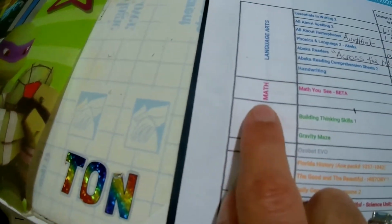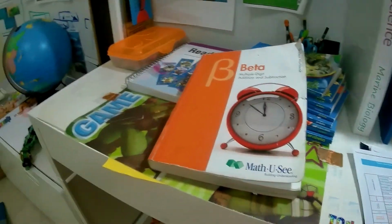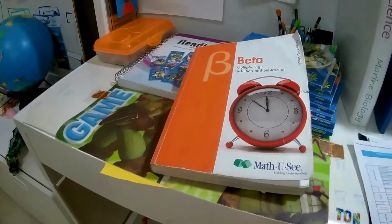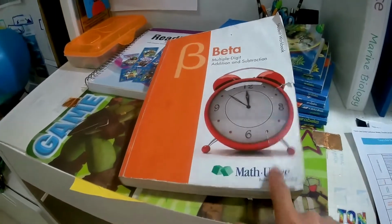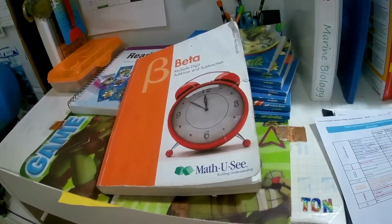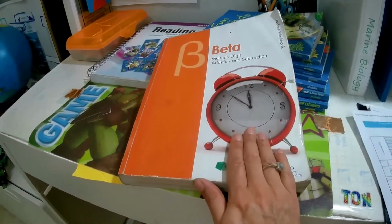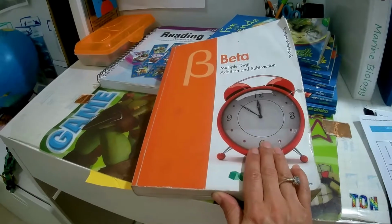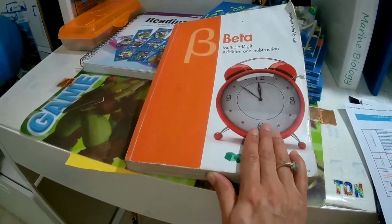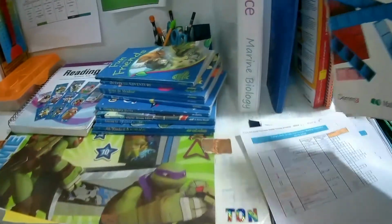We will be going to math. We use Math U See, and I have a full-on review on my website, Math U See Review, Primer and Up. You will find there the reviews for levels Primer, Alpha, Beta, Gamma, and Delta will be coming at the beginning of the year. And so I'm not going to go into details of how Math U See works. Go check my review on homeschoolingalong.com of Math U See, and you can see everything that the Beta level covers and how we like it.